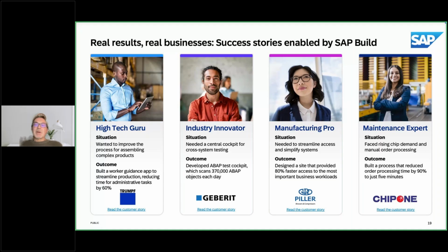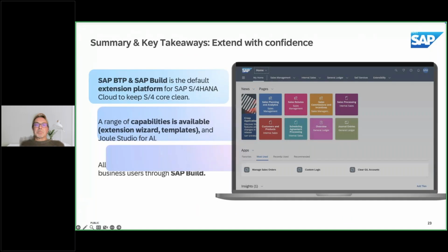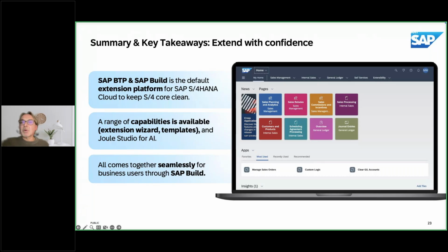And last but not least, we have Chip One. Chip One is a display chip solution maker using SAP Build Process Automation, and they increased the automation rate in the lead to cash process. And so the order processing itself was reduced by 90%, down to 5 minutes. Okay. With that, I think it was a fast forward, right?